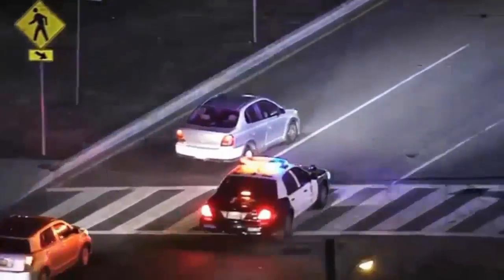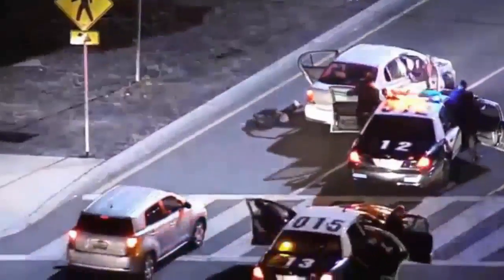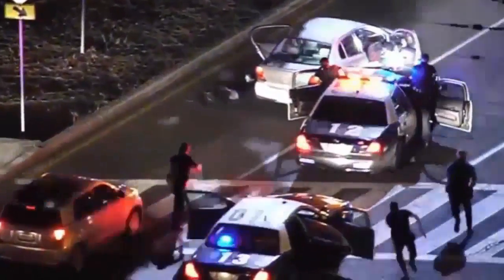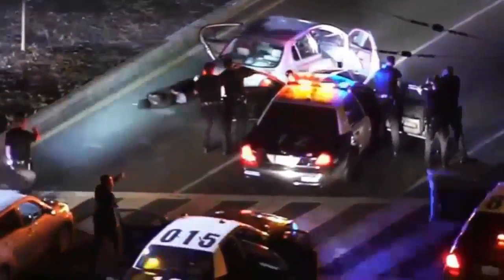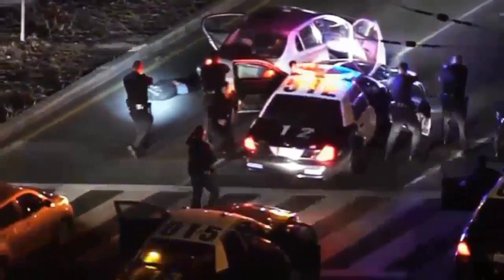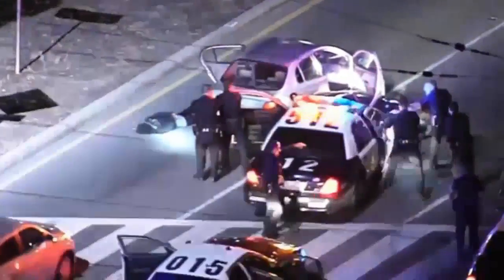Okay. Well, this might be it for this car. Here go the suspects. Oh, back suspect coming out. He put his hands right behind his back. The front one on the ground as well. Here comes the driver, it looks like, in a red jacket. He's out. And boy, did they hit the ground fast.